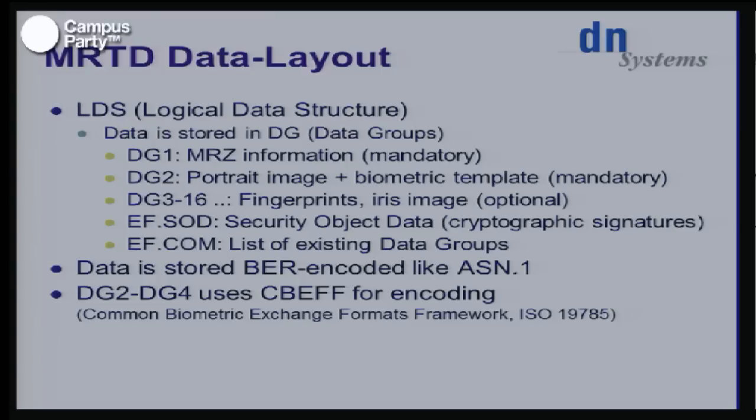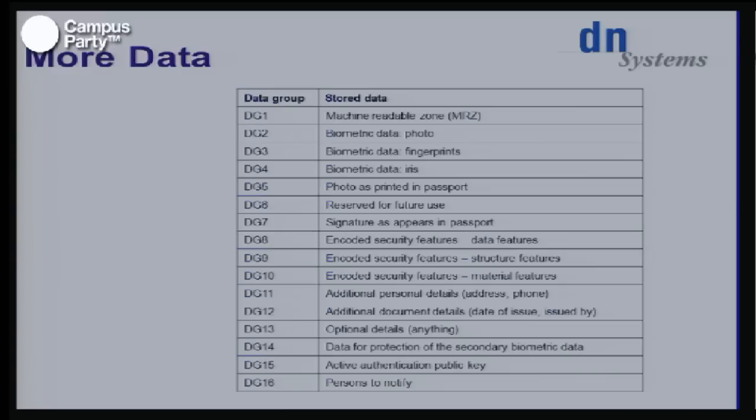All the data is BER encoded, like ASN.1, but not ASN.1. And data groups 2 to 4 use CBEFF. That's a format from the biometric industry, which stands for Common Biometric Exchange Formats Framework, and it's ISO 19785. And who the hell is using this format? Because they defined that the data group already defines the format, and then they're encoding the data with another meta format, with another encoding, telling you this is an iris image. So at data group 3, where your fingerprint is stored, it's not the fingerprint image. No, it's a fingerprint image with an additional encapsulation format. It's like an encoding inside an encoding, just to make it easier to exploit or complicated to implement.